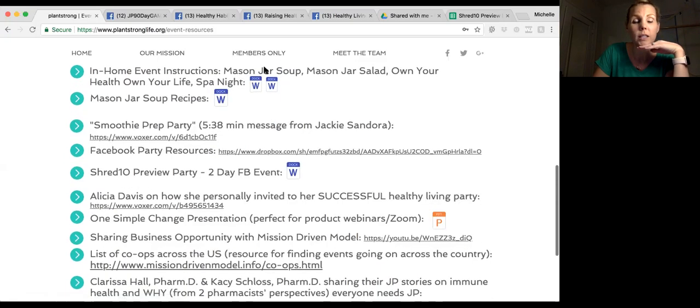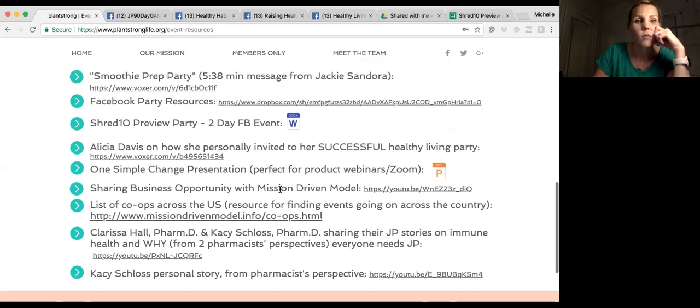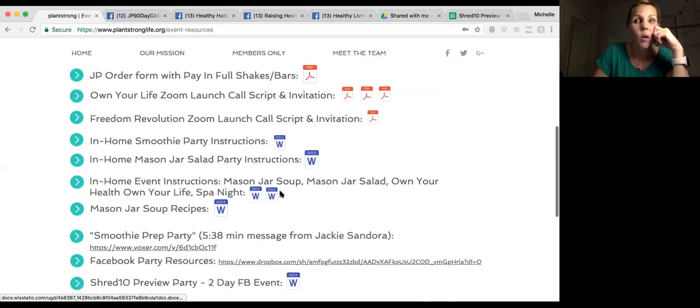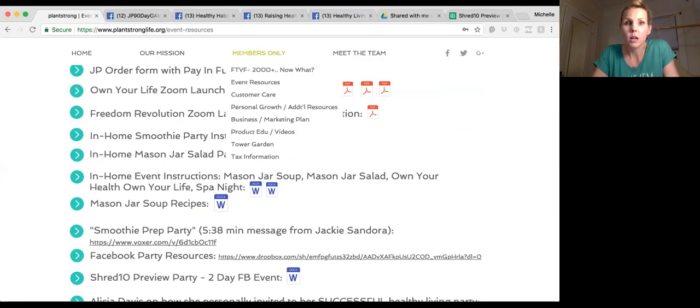We have mason jar soup recipes if you want to do something like that when it's colder. Some great trainings on smoothie prep party, where you put together baggies of smoothie ingredients. The shred preview party, a document on how to host a shred preview, and then just a bunch of other things that are helpful for hosting events. So this is a gold mine when it comes to learning about events and learning how to do them. That's going to be your one-stop shop for downloading event resources and learning.